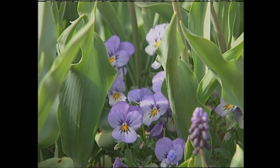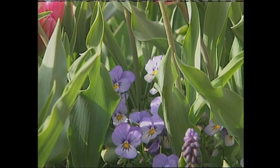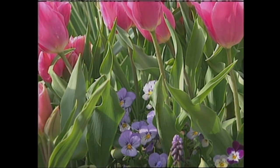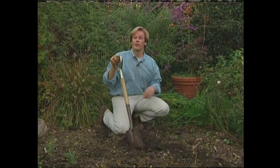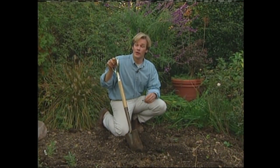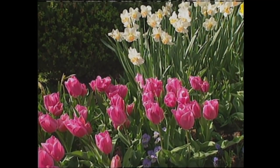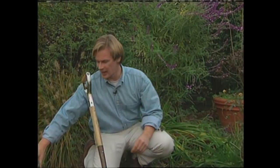Some good companion plants for tulips are cool weather annuals like pansies and violas because they flower so close to the ground. Like most flowers, tulips show themselves off better when planted against a backdrop of other plants, like perennials or a low hedge.